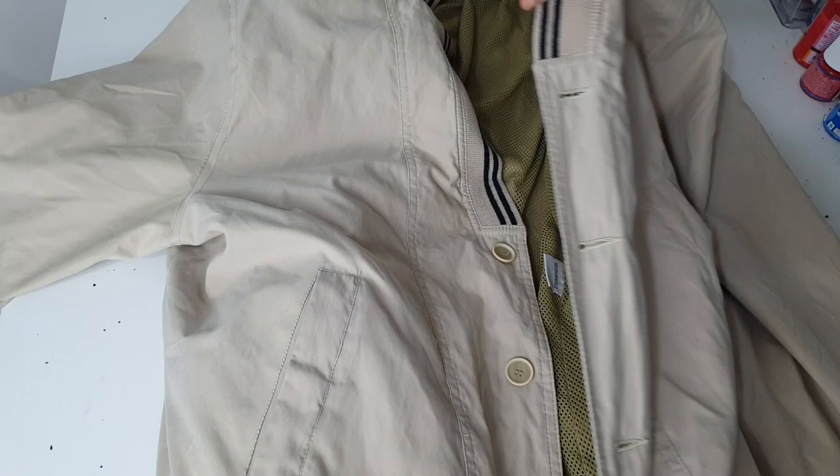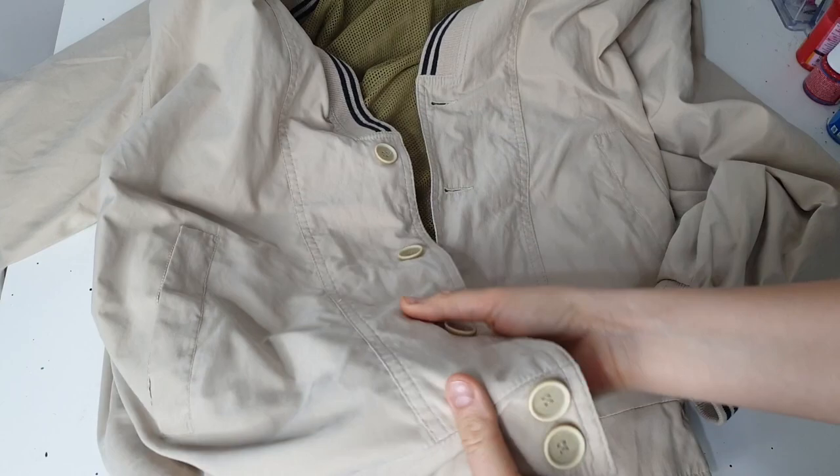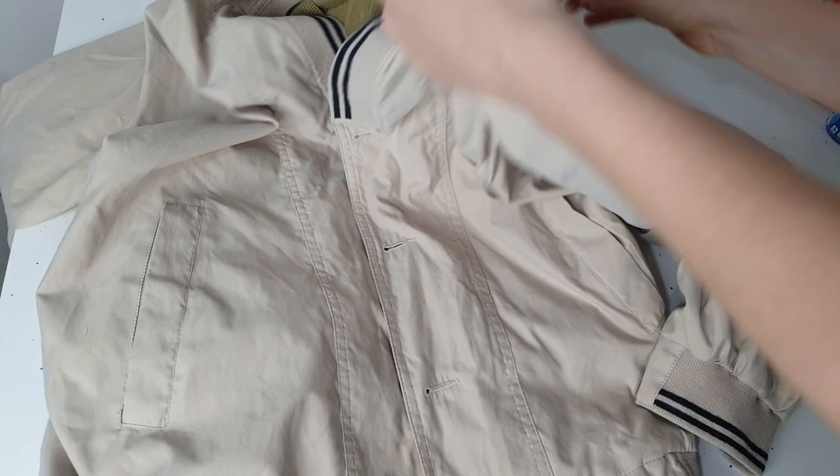And here is the jacket, and I'm so excited to customize it because it's huge, it's oversized. That's probably why I love oversized clothes, because you have a huge space for customization. You can create very, very interesting designs on oversized jackets. And I'm gonna customize all parts of this jacket: front side, back side, sleeves.